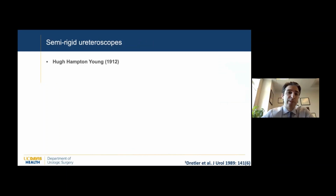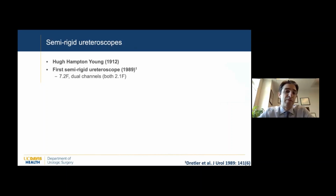Moving on to semi-rigid ureteroscopes. Hugh Hampton Young actually gets credit for the first semi-rigid ureteroscopy ever performed. He drove a rigid cystoscope into a megaureter. I believe it was an accident. But it wasn't until about 80 years later that we first started to see semi-rigid ureteroscopy take hold.